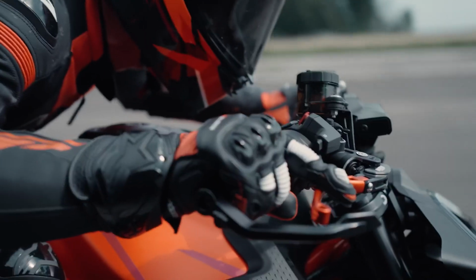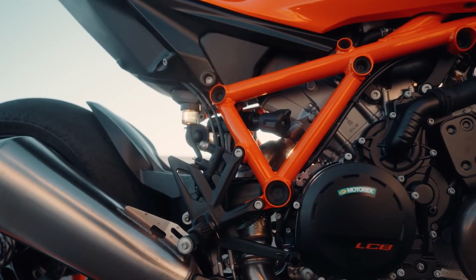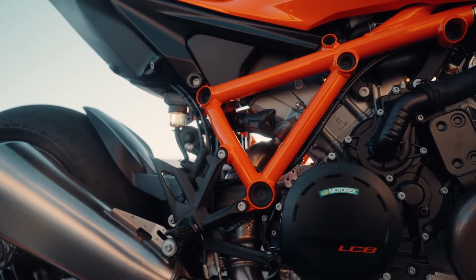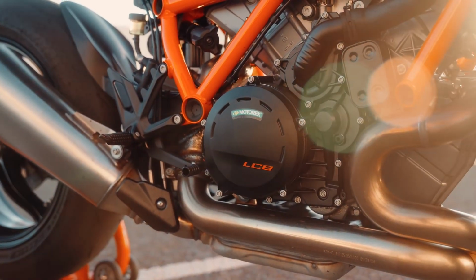Starting from our very first test in 2021, we were already better than the current 1290 Super Duke R Evo. That was already quite a successful start back then. During that time, the 1290 Super Duke R Evo wasn't even on the market. So we were basically at the end of the development of that vehicle project, and just starting with the new vehicle project. So we knew we already were on the right track.